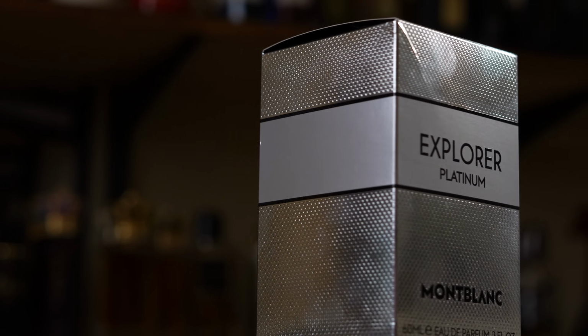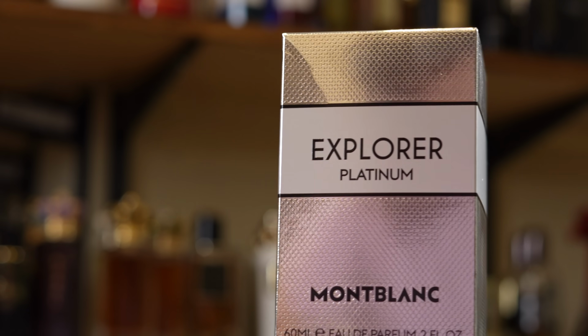And so if you're a teenager or something like that and you're looking for something a little bit sweeter, something with a little more of a youthful edge, this is not quite that. Actually, in that situation, maybe Ultra Blue would be the better choice. So overall, with Explorer Platinum, I actually really like it. It does come across a little bit simple.